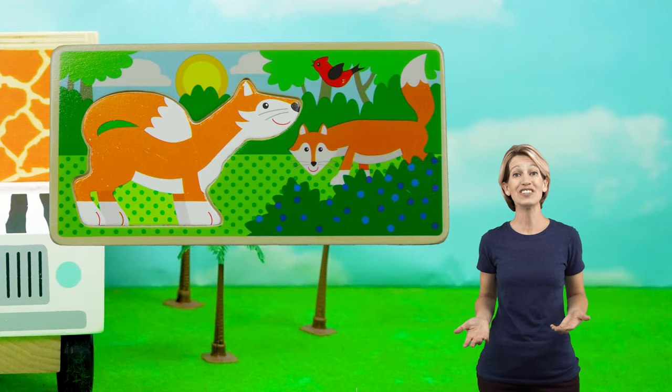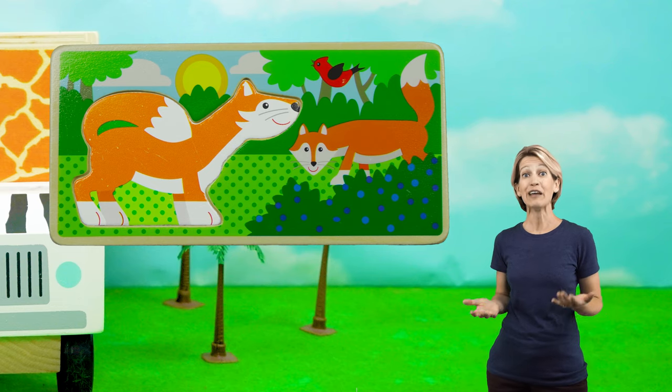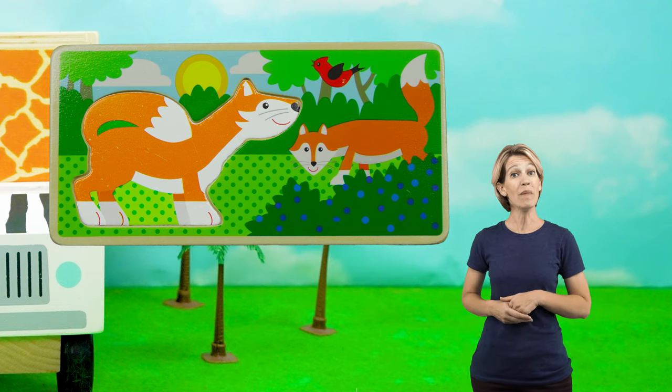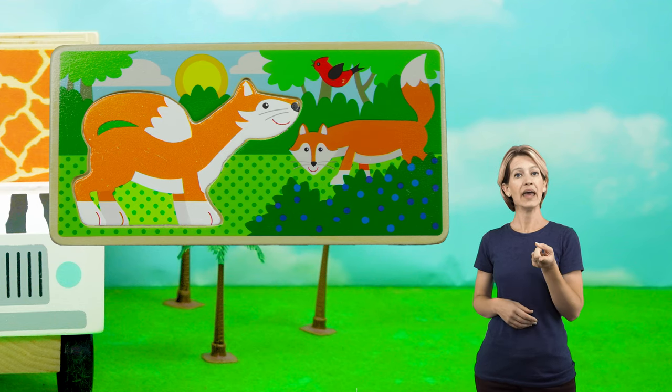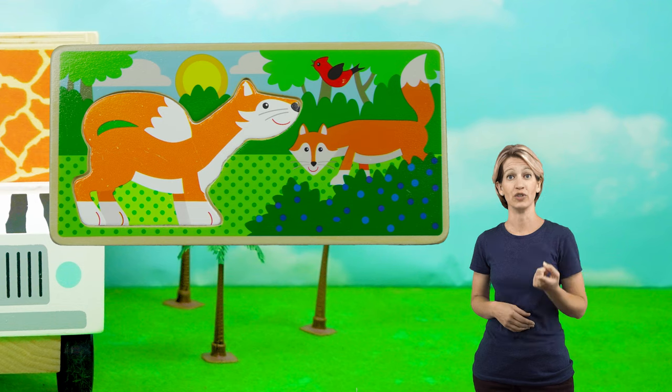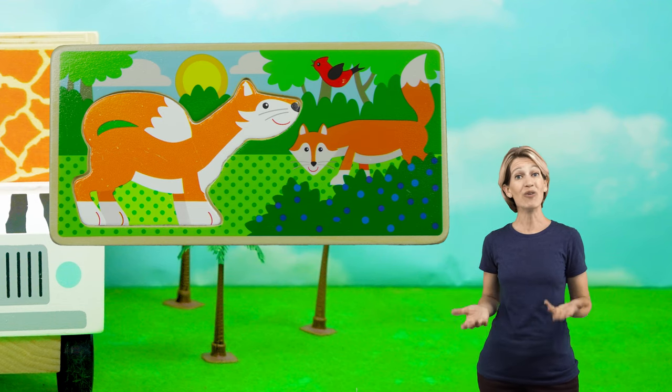Yeah, they sure do. And sometimes foxes live in neighborhoods. If you live out in the country, you might see a fox kind of running through your yard, huh? Hey, have you ever seen a fox run through your yard? I haven't, but I think that would be really cool.